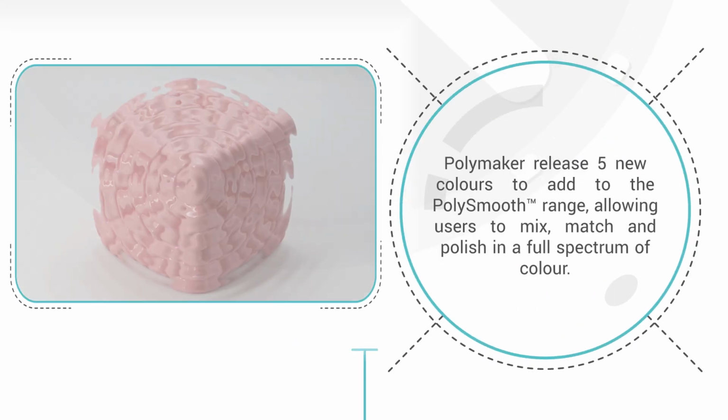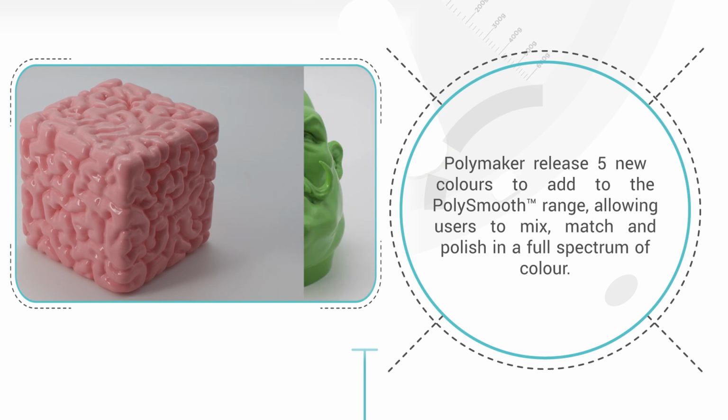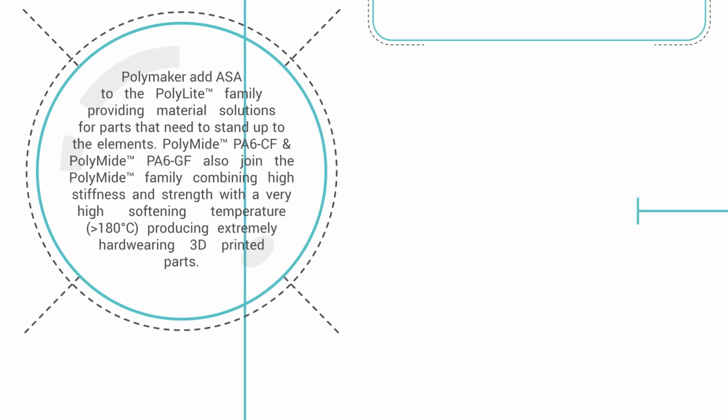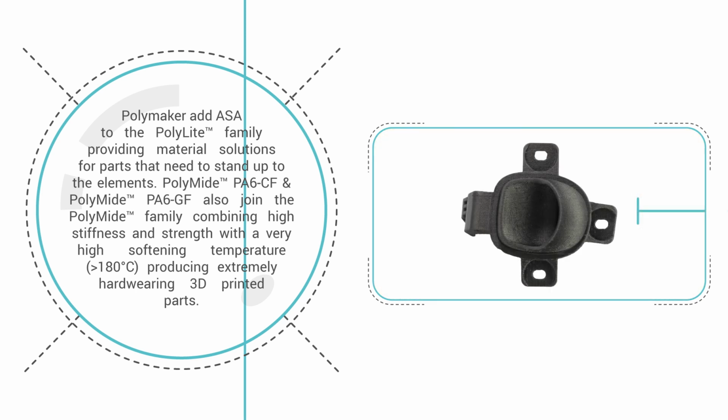Polymaker released 5 new colours to add to the Polysmooth range, allowing users to mix, match and polish in a full spectrum of colour. Polymaker add ASA to the Polylite family, providing material solutions for parts that need to stand up to the elements. Polymide PA6CF and Polymide PA6GF also join the Polymide family, combining high strength and stiffness with a high softening temperature, producing extremely hard-wearing 3D printed parts.